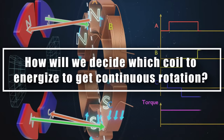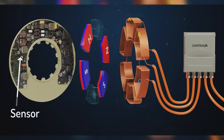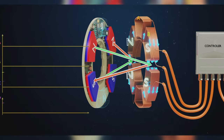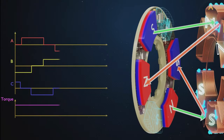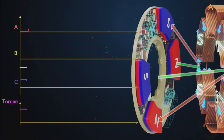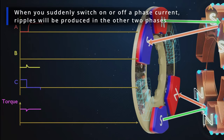Now, you might be wondering, how will we decide which coil to energize to get continuous rotation? Well, we use a smart electronic controller. The sensor determines the rotor's position, and based on this information, the controller decides which coil to energize. It's like the motor has a brain of its own. And while theoretically, rectangular pulses like this produce a constant torque output for the axial motors, in practice, when you suddenly switch on or off a phase current, ripples would be produced in the other two phases.